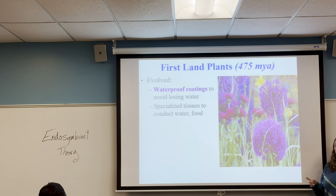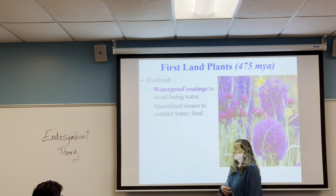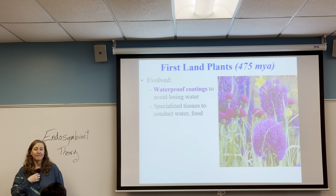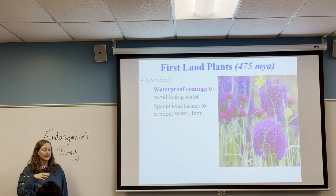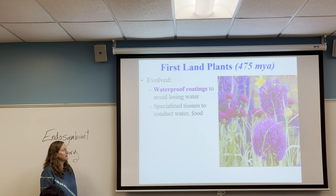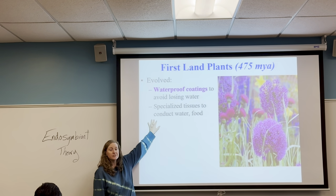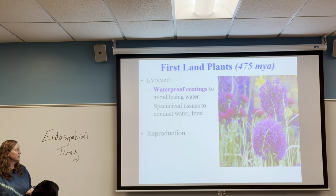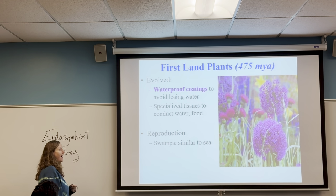Specialized tissues evolve, and we'll talk about this in the next unit, where you have tubes, which we call vascular tissue, in plants. Just like we have vascular tissue, we have arteries and veins and smaller tubes in our body that transport stuff around. So you had these eventual mutations for the efficient conduction of your water and your food and other molecules.